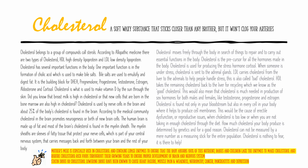So we see our friend here letting us know that mother's milk is essentially rich in cholesterol and contains lipase enzymes to ensure that the baby absorbs 100% of this nutrient. Babies and children lack the enzymes to make cholesterol and require cholesterol-rich foods throughout their growing years to ensure proper development of brain and nervous system. Statin drugs, or cholesterol-lowering drugs, have been known to cause heart failure, muscle pain and weakness, neuropathy, cancer, pancreatitis, and depression.